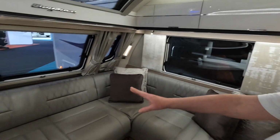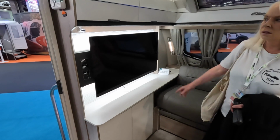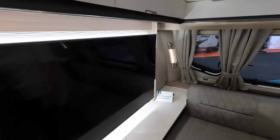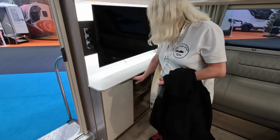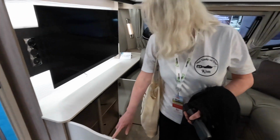I don't suppose you get the MP3 player. It looks like the Caravan Addies, looks like their sofa. Look at that telly. Does it come with a telly? TV not supplied as standard. You can supply your own TV. That's a nice big space for a telly. Another cupboard under there. Very cupboardy.